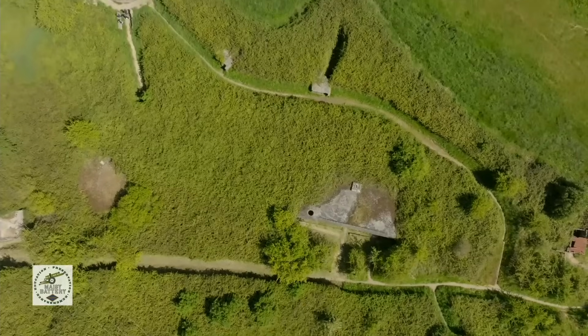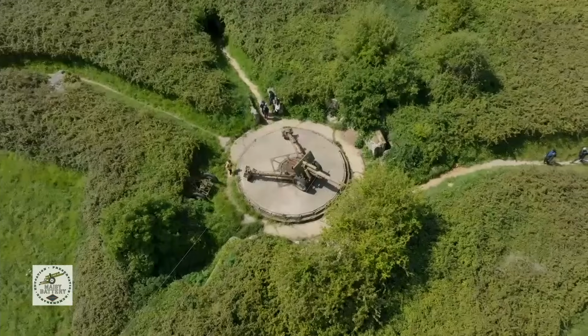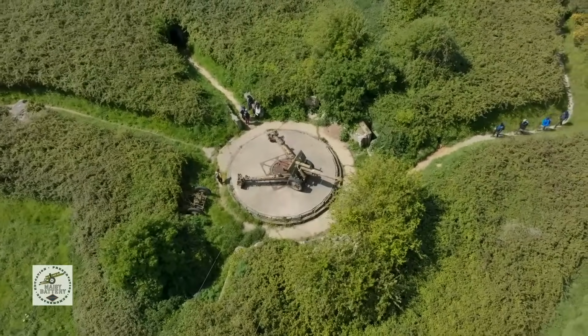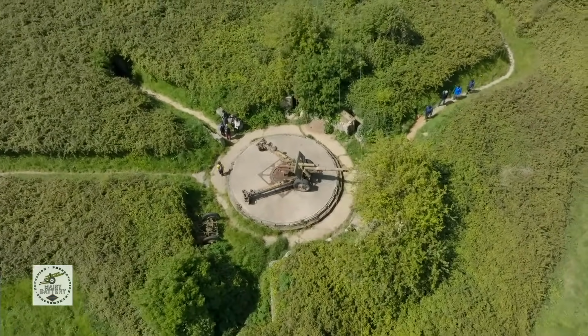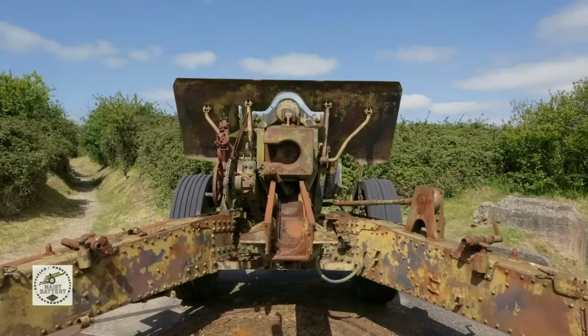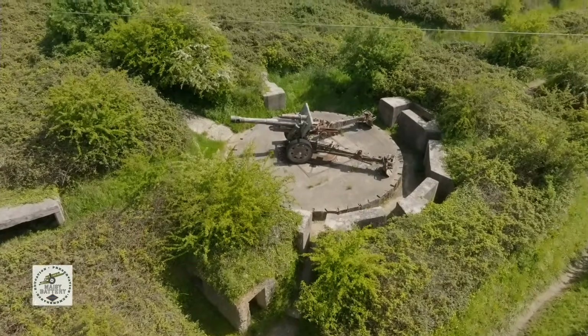But over time, emplacements became concrete. Bunkers became the places where the soldiers would live alongside their guns, and headquarters and infrastructure would be made of concrete and would become buried. And that made it a lot harder for the Allies to attack.